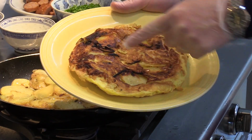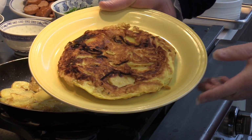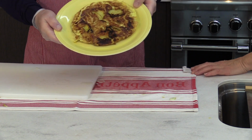Oh, like a pizza pie? Yep. And people can put that on their plate, so you can just eat like one or two bites. Very good. All right, let's move up to here. And this is how this looks. Isn't that good? Yummy.